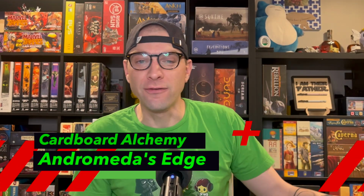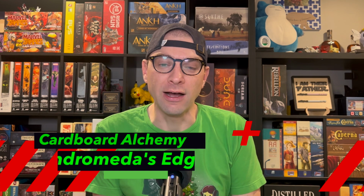Andromeda's Edge is the follow-up designed by Luke Laurie, his follow-up to Dwellings of Eldervale, one of my favorite games of all time. It's a perfect hybrid game that includes Euro mechanisms such as worker placement and tableau building, as well as some Ameritrash fun such as area control and dice chucking battles.